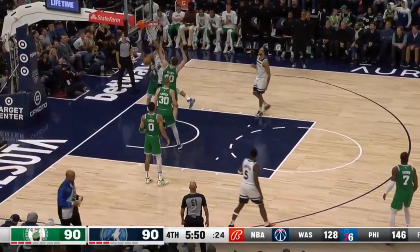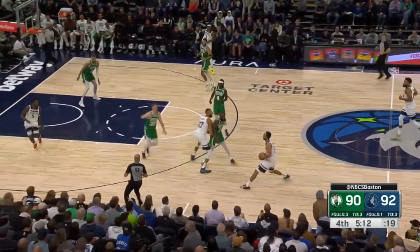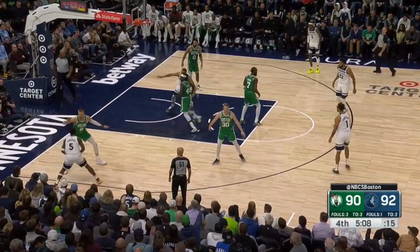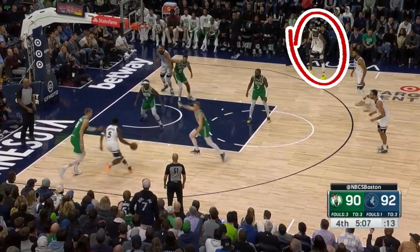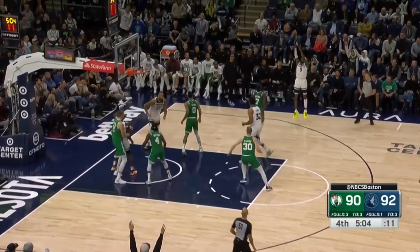This one might be my favourite usage of that mid-range gravity of the entire game. The ball is going to get to Ant in the corner this time, and he's going to coach Boston under his mid-range spell. After he eliminates Porzingis with that jab step and up fake, look at how many defenders collapse on his potential mid-range shot. That's leaving Jaden McDaniels wide open here on the weak side, and he's going to make a huge bucket.